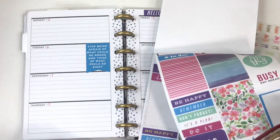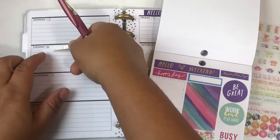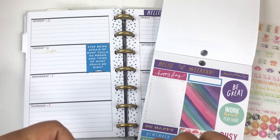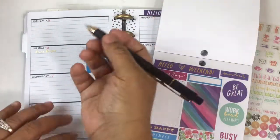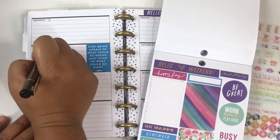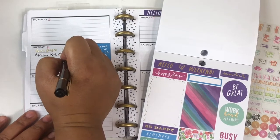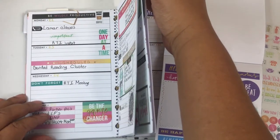And I wish the remember was a different color. Don't forget, and I'm not gonna write in that color. And get my baby. Don't forget reading. K2 cluster. But one thing I can go ahead and add in are my clean days.